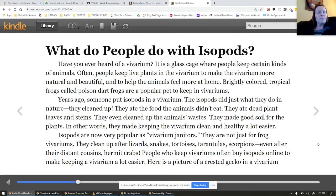Years ago, someone put isopods in a vivarium. The isopods did just what they do in nature. They cleaned up. They ate the food the animals didn't eat. They ate dead plant leaves and stems. They even cleaned up the animals' wastes. They made good soil for the plants. In other words, they made keeping the vivarium clean and healthy a lot easier. Isopods are now very popular as vivarium janitors.